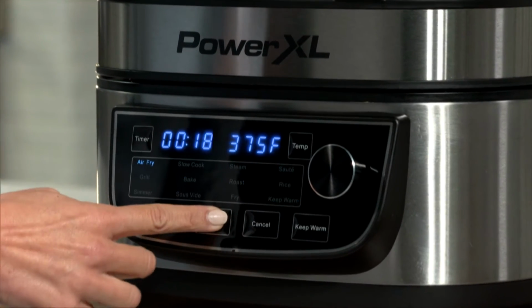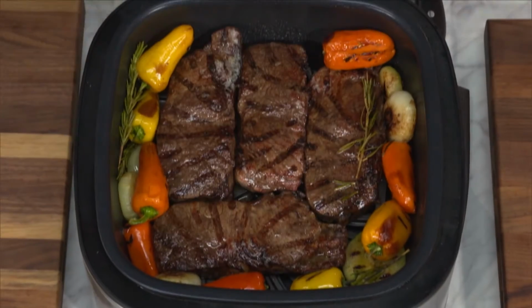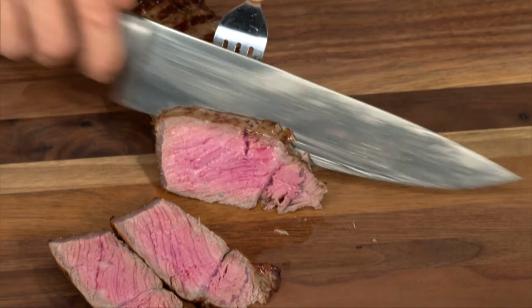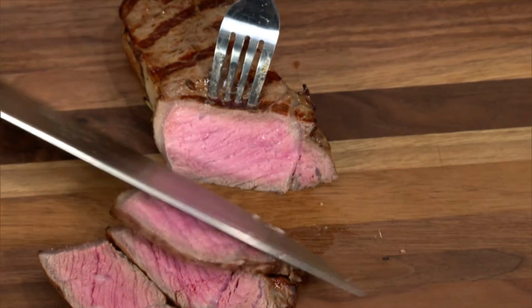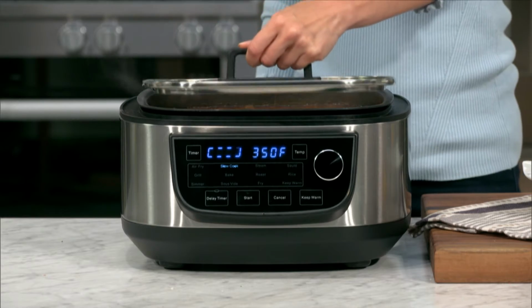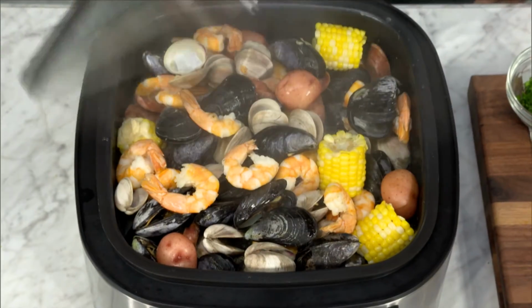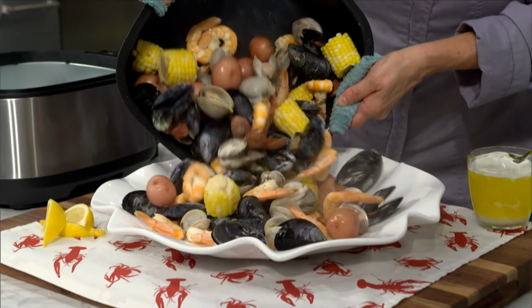With one-touch ease, you can make delicious southern fried chicken with virtually no oil and totally no guilt. With just one touch, you can grill a thick, juicy steak with gorgeous grill marks, or slow cook mouth-watering fall-off-the-bone ribs from below, then air fry from above to finish. One touch and you're steaming a delicious seafood platter.